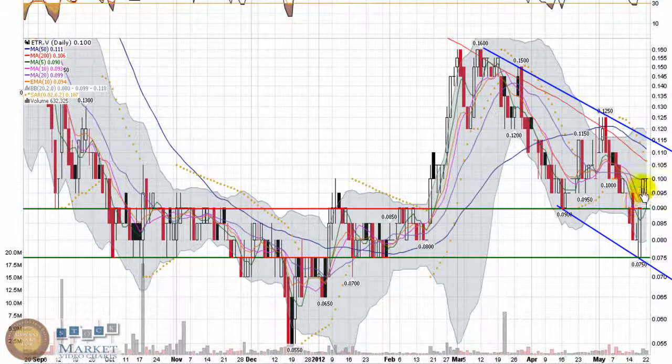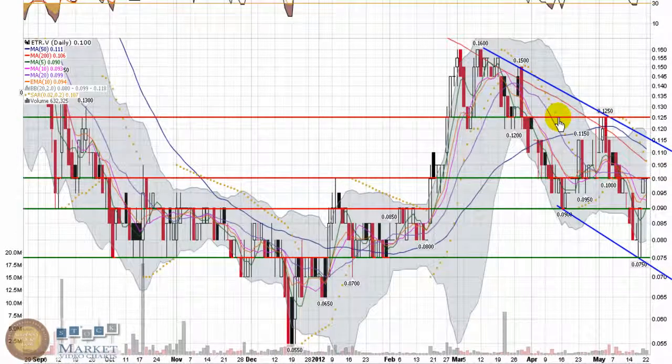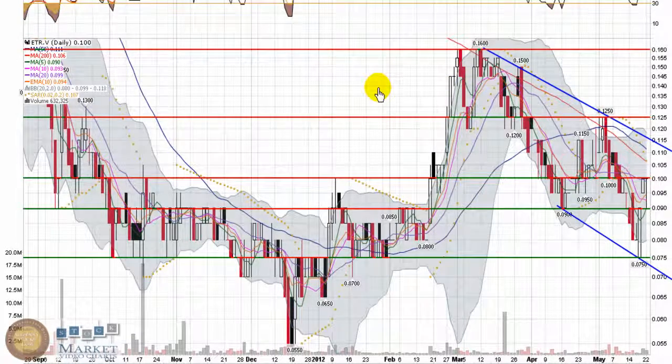There's not a lot of static resistance in front of this play if it can break through this little resistance at 10 cents. But the dynamic resistance of the 50 and 200-day moving averages is someplace that I'd have my eye. Because if it can break through that, I'd expect it might challenge these old highs at 12.5 cents. But importantly, as I mentioned, it's breaking through this channel, moving back above key moving averages. It could be signaling this is another bottom, and the stock's going to try and move back upward and challenge these old highs at 16 cents.